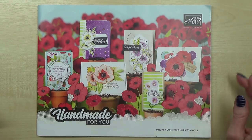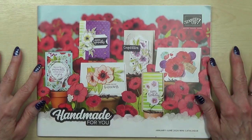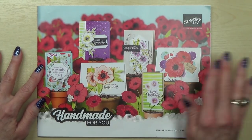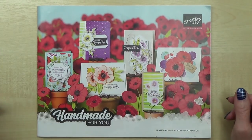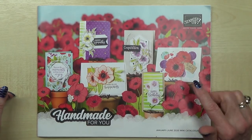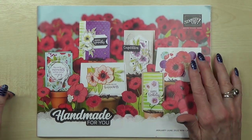One of the highlights of the convention is that we get given a copy of the Spring-Summer catalogue. Unfortunately, that's all I can show you. It's a fantastic cover there. As you can see, we do have some poppies, two stamp sets in there for the poppy set, which is fabulous. Another one to watch out for is the Parisian Blossoms. That's another fabulous set as well.